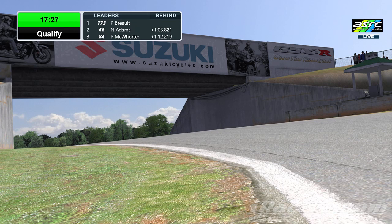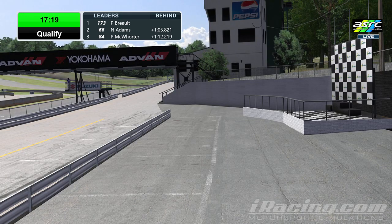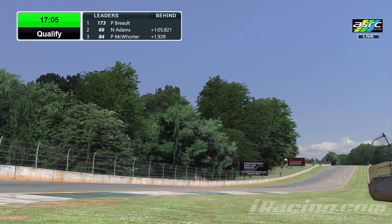So three classes, like I mentioned before. We have the HPD, which is the Prototype 2 in iRacing. That will be in the prototype class. The Daytona prototype, with the Corvette C7DP, which no longer races in IMSA in real life, as well as GT3 cars, which is featuring the Porsche, the Audi, and the BMW Z4 GT3.